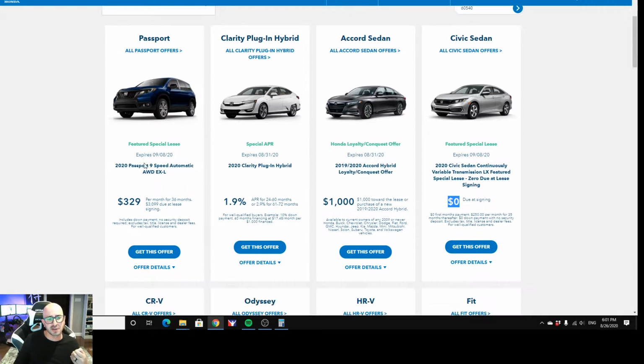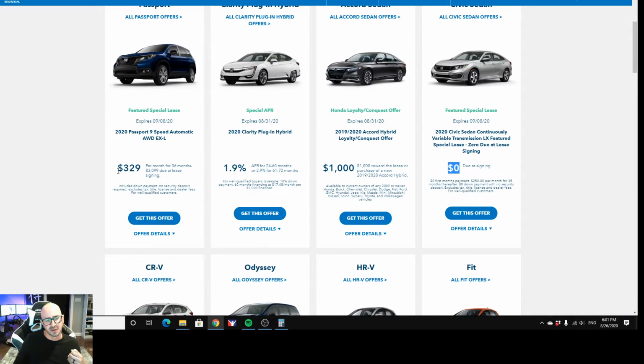So for example, here in Honda Passport, $329 doesn't really mean anything because you've got to put $3,100 due at signing. And also this offer is probably for the base model or whatever trim with no options, and perhaps the cars that are on a lot cost more. So this number really doesn't tell me anything. 1.9% is a good number, but I'm not sure if it applies to other cars.